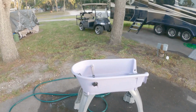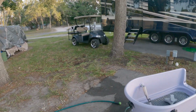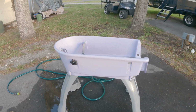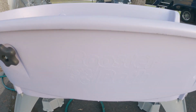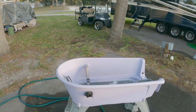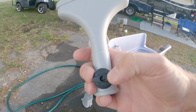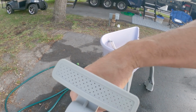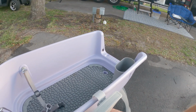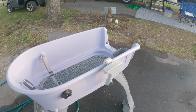This thing's been awesome because the park over there I showed you before, the dog park, they get so dirty. I bring them here and it's basically waist level. It's called the Booster Bath. And it's really cool because you attach the hose and then it's got this valve right here, and then it's a sprayer, and in between sprays you just turn the valve off and it clips on any part of the side and you can pick it back up.